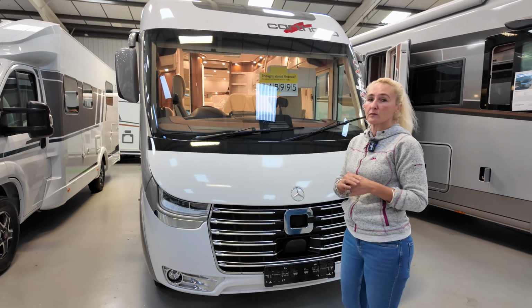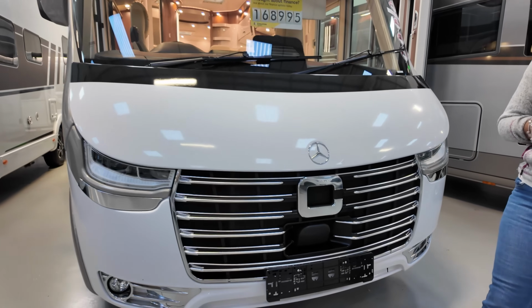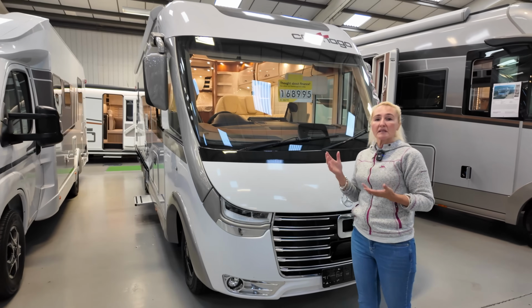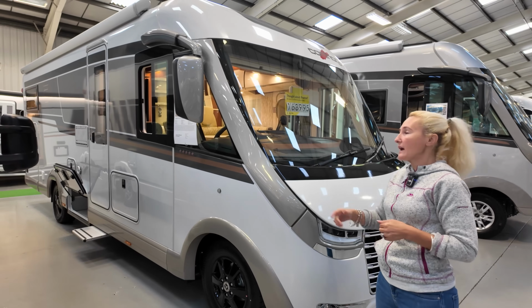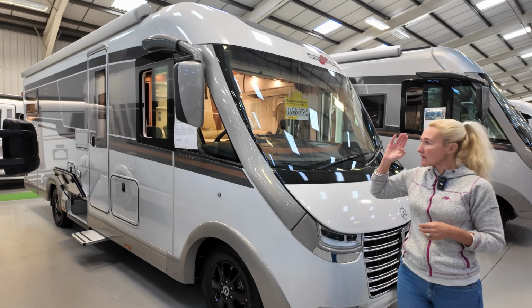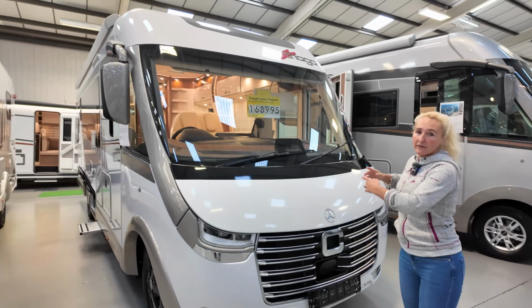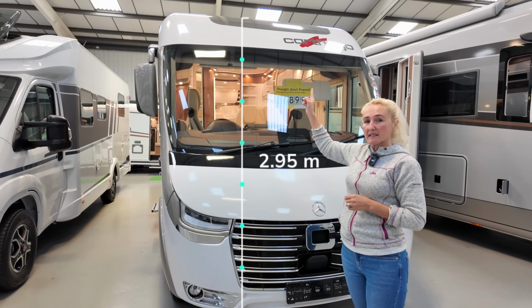So this model, as I say, is based on the Mercedes-Benz. We can see that here, the Mercedes badge, and we'll find that on the rear as well. Now, in terms of size, this motorhome on the Mercedes has the 2-litre diesel engine. It comes standard with 150 horsepower, or this one at Camp UK has 170 horsepower, and the automatic transmission. In terms of its length, this motorhome is 7 metres 89 centimetres, so pretty long. It's 2 metres 27 centimetres in width, and 2 metres 95 centimetres in height.